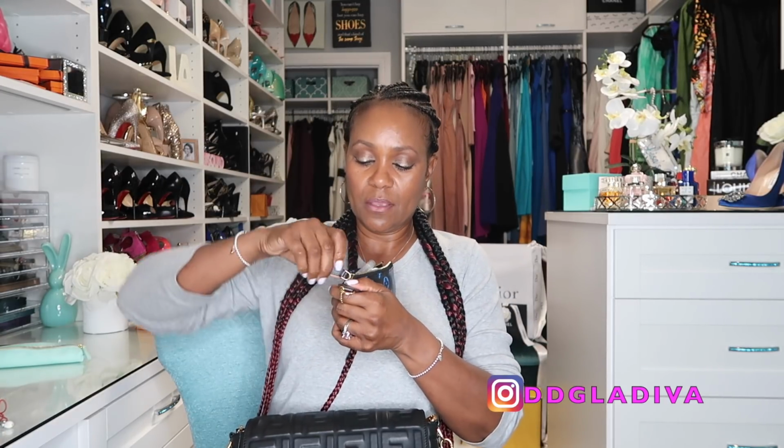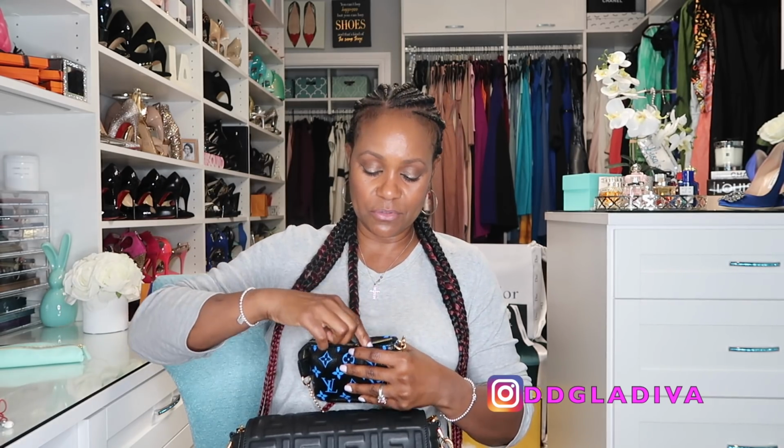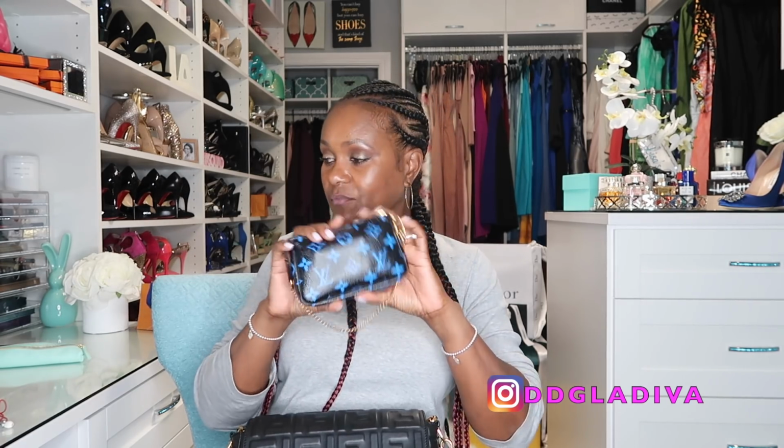This one is Delina, Parfums de Marly Delina. I'm going to do a review on that perfume. So yeah, I will be doing a review on that fragrance soon, so stay tuned for that. So I'm gonna put this mini pochette in here.